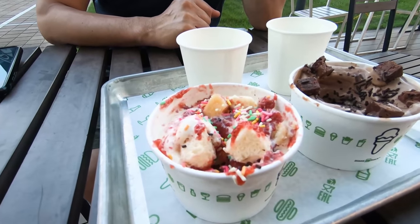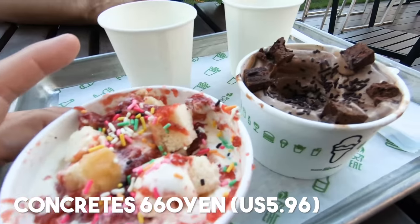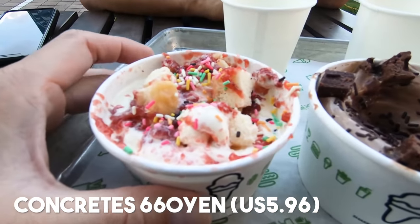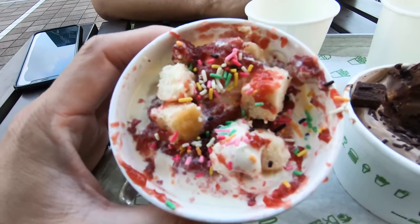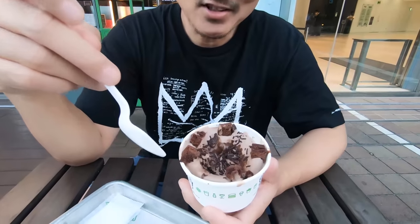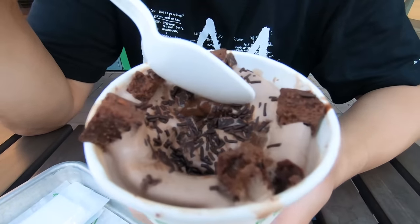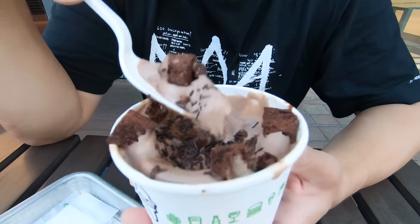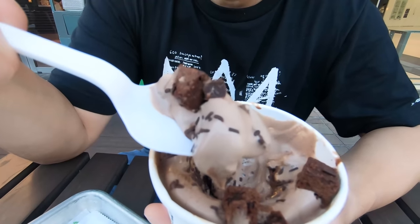Hi guys, here's our Concretes. This one is the Rainbow Connection. And this one is a chocolate one. Looks good. These are 660 yen each, so quite pricey, but you know what? They're absolutely worth it. So this is a chocolate one. This is like chocolate chunks, chocolate sauce, chocolate ice cream, chocolate brownies. Did I already say chocolate brownies? Anyway, itadakimasu.